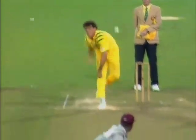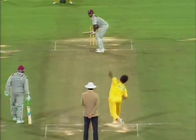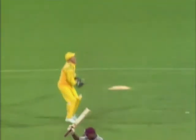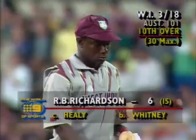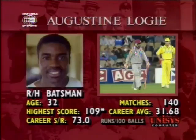Richie not very happy. Ball pitches, comes back between bat and pad. There's a big shout from behind the wicket. I think that's the critical wicket for this evening's game. The West Indies will find it very difficult from here. Richie Richardson has a look behind him, stands up straight, looks very disappointed. He's out for 6, and the West Indies struggling at 3 for 18. Gus Logie is the new batsman for the West Indies.